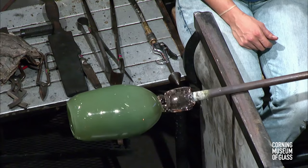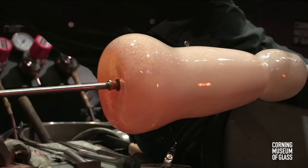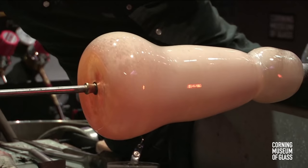And if everything goes right, in a couple hours, you're going to have this sculpture all finished and cozy in that oven at around 900 degrees Fahrenheit. So that's what we're looking for here.